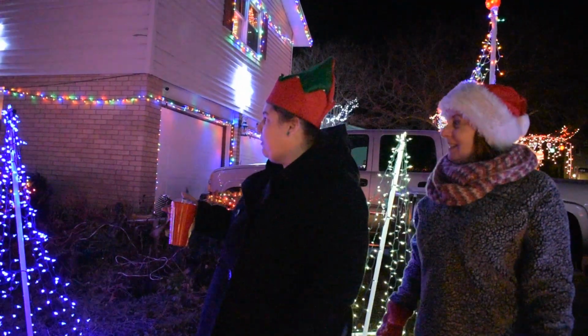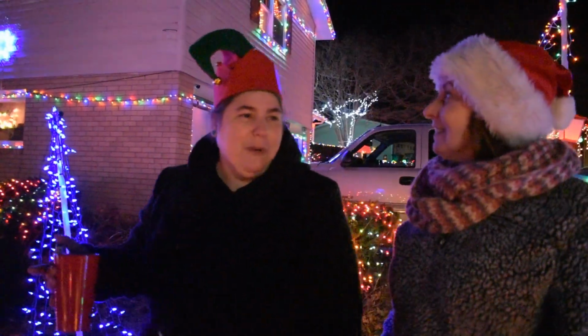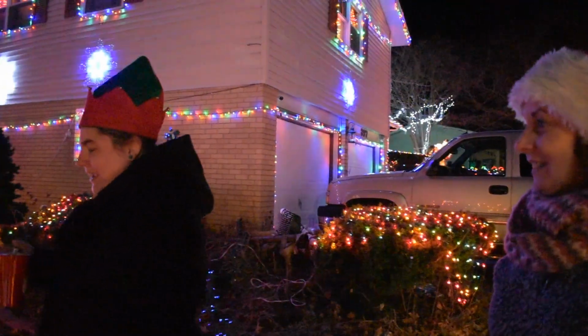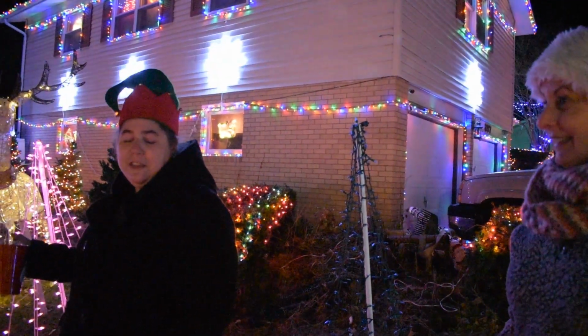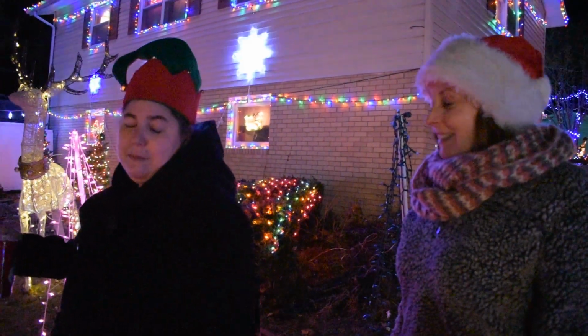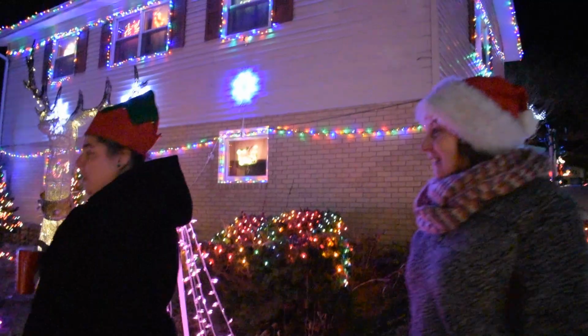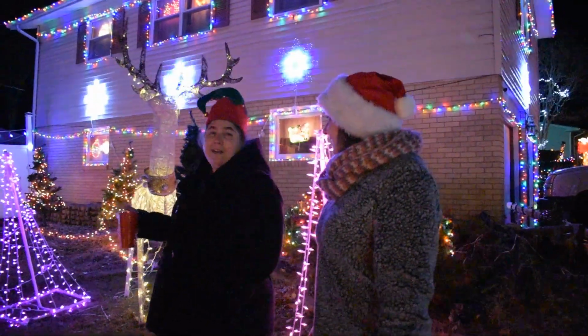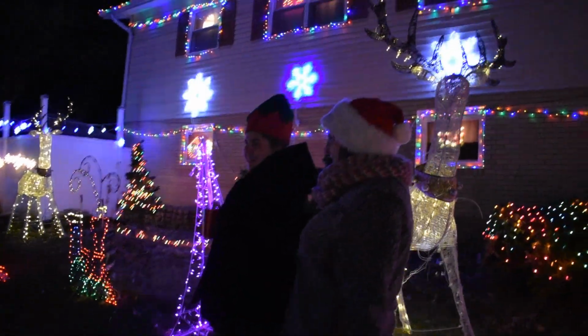We start with our roof and work our way down. Kind of plan it out a few months ahead of time. And every time we do this, it's a different display every year. Nothing is ever the same. Maybe our sleigh is a little bit, but for the most part, we try to change things up and give everybody an awesome display every year that's something different, not just looking at the same old thing.